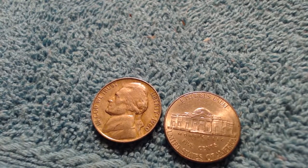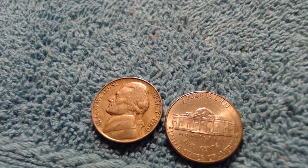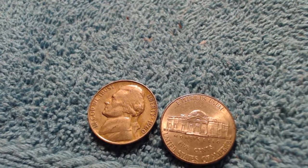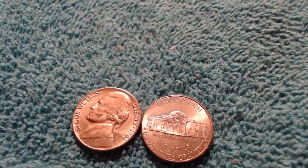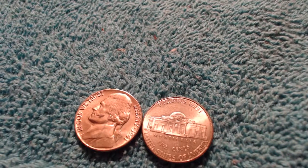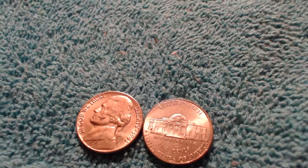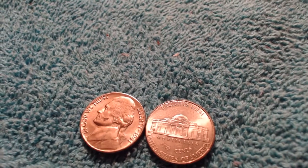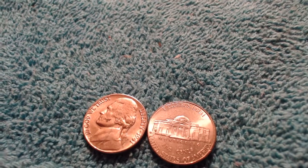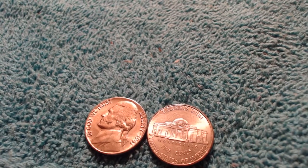Roll number 2 in 1960 Philadelphia. 2016 Philadelphia with a die chip in the second O in Monticello. That is definitely a common die chip. Roll number 3, a really, really nicely toned 1941 Philadelphia. Pretty good detail on it. A lot of mint luster. And a 2016, again, Philadelphia die chip. The second O is completely filled in. That's 3 rolls and 2 die chips on the 16 already.